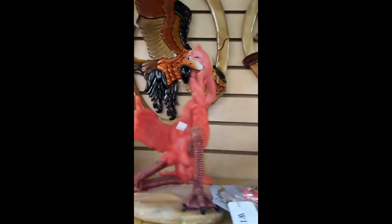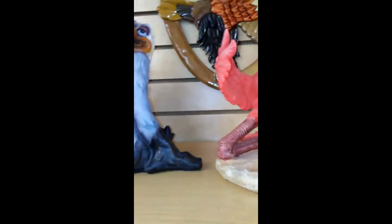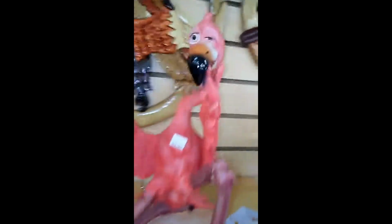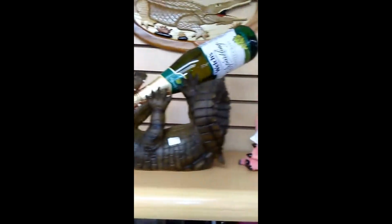Oh, these are cute. Wine holders. You put your wine bottles in these. So this one would look like your pelican's drinking the bottle. This one would look like your flamingo's a wee bit tipsy, as you can see. I have drunken butlers and chefs in my kitchen holding wine bottles. There's a gator holding a bottle.